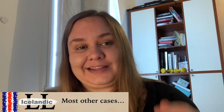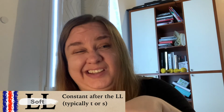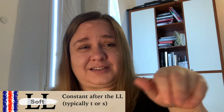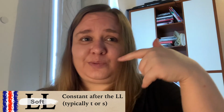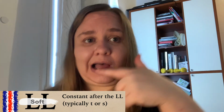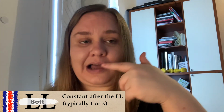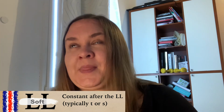And then finally this airy L, this happens when we have the normal double L sound, but then comes a consonant after, so it's difficult to pronounce the normal double L Icelandic sound. So we sort of make it airy to make the flow of the talking easier. So we say allt, alls. And again it comes out from one side.